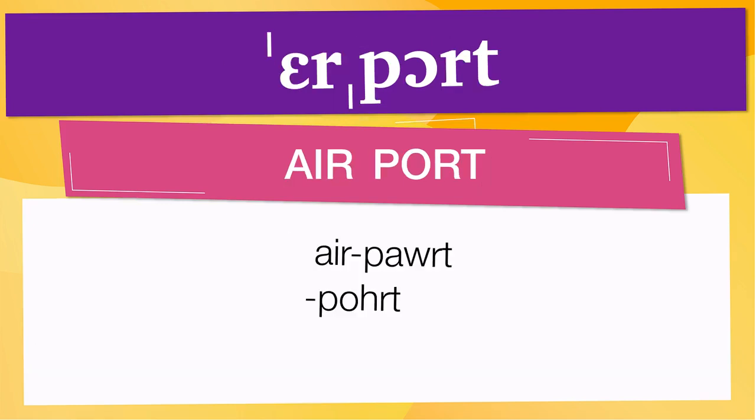Pay attention to the pronunciation. The first one is the word represented using the International Phonetic Alphabet. To pronounce airport, have in mind that the size of the syllable indicates where the accent or stress is. In this case, the accent is in the first syllable, corresponding to air. Below are other ways to pronounce it. Now, let's see how airport is used in real life.